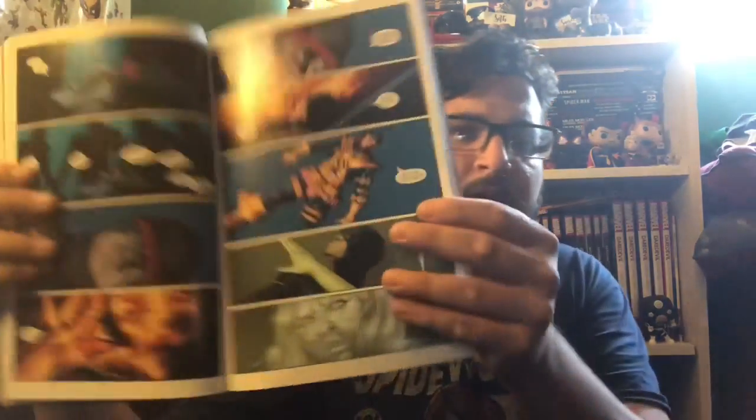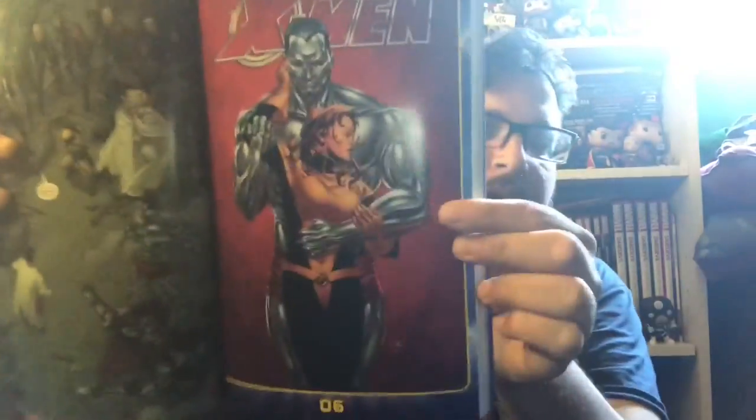There is a run that precedes this called New X-Men by Grant Morrison, which you could read before this to be even more up to date. But I feel like Joss Whedon does a very good job getting you up to date on where our mutants are at. Colossus and Kitty, famous couple in the X-Men. This introduces Emma Frost as a good guy, so that might be a little jarring for some people because everyone knows her as a villain, but you'll get used to it.